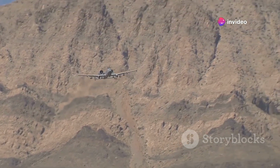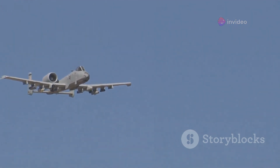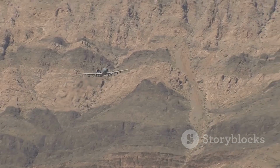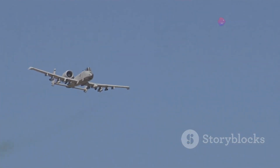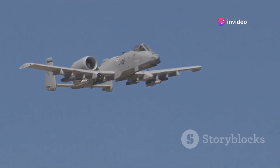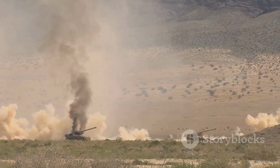But can it really stall the A-10? This is one of the most debated topics among aviation enthusiasts and military experts alike. Can this monstrous gun bring a plane to a standstill? Let's dig in. We're going to explore the mechanics, the myths, and the reality of the A-10 and its big gun. Stay tuned as we uncover the truth behind this incredible aircraft and its legendary weapon.